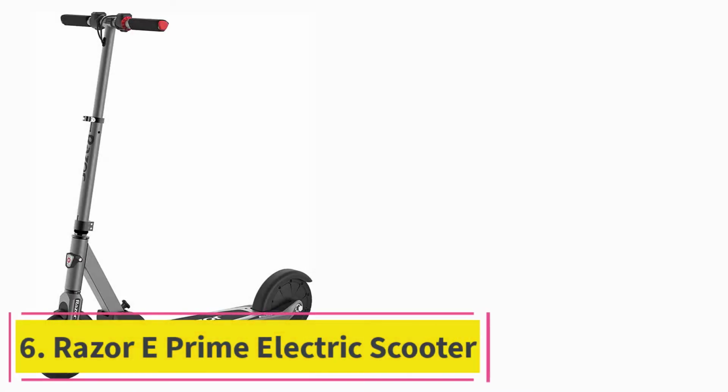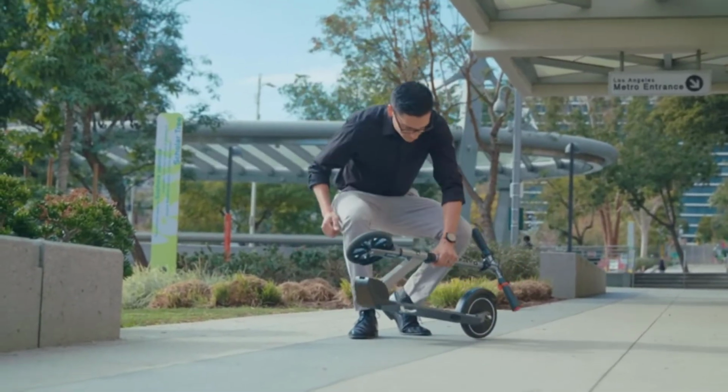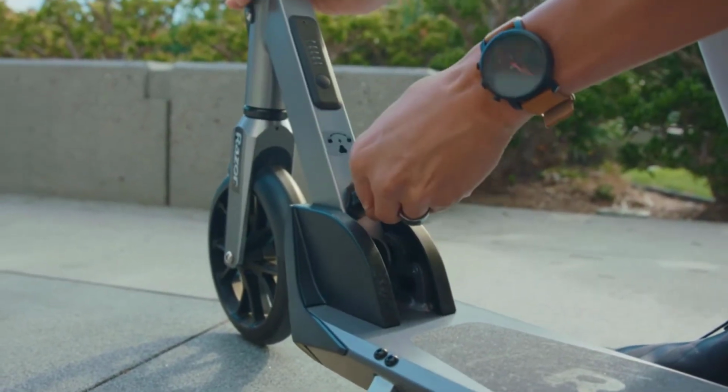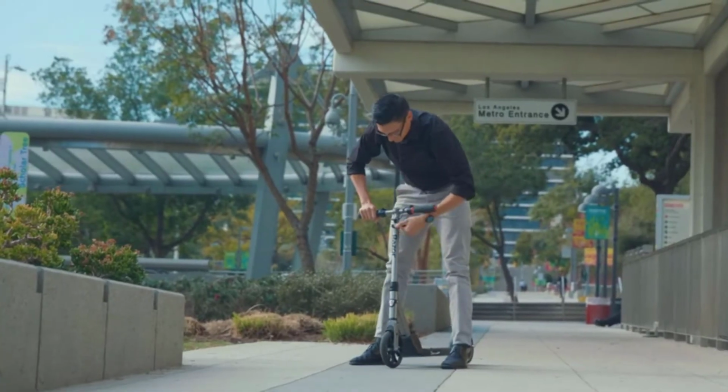At number 6. Razer E-Prime Electric Scooter. The E-Prime Electric Scooter is Razer's newest addition to the electric scooter game. It is cheap enough to make for an awesome Christmas present while looking professional enough to ride it to the office. The Razer E-Prime looks and feels durable with its gunmetal aluminum frame.